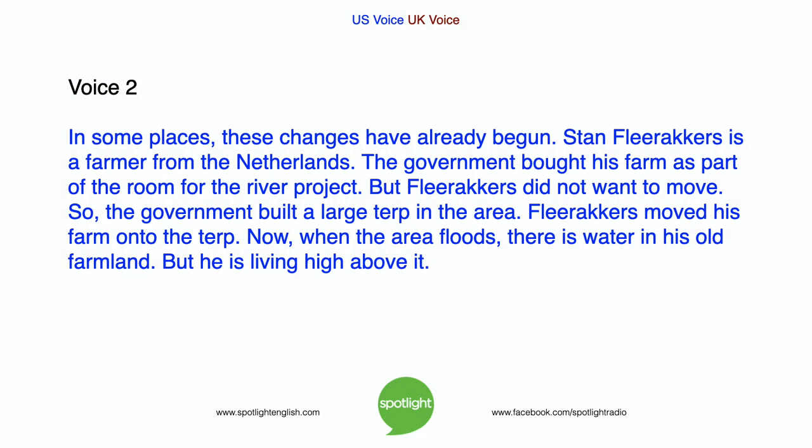In some places, these changes have already begun. Stan Vlierikers is a farmer from the Netherlands. The government bought his farm as part of the Room for the River project. But Vlierikers did not want to move, so the government built a large terp in the area. Vlierikers moved his farm onto the terp. Now, when the area floods, there is water in his old farmland, but he is living high above it.